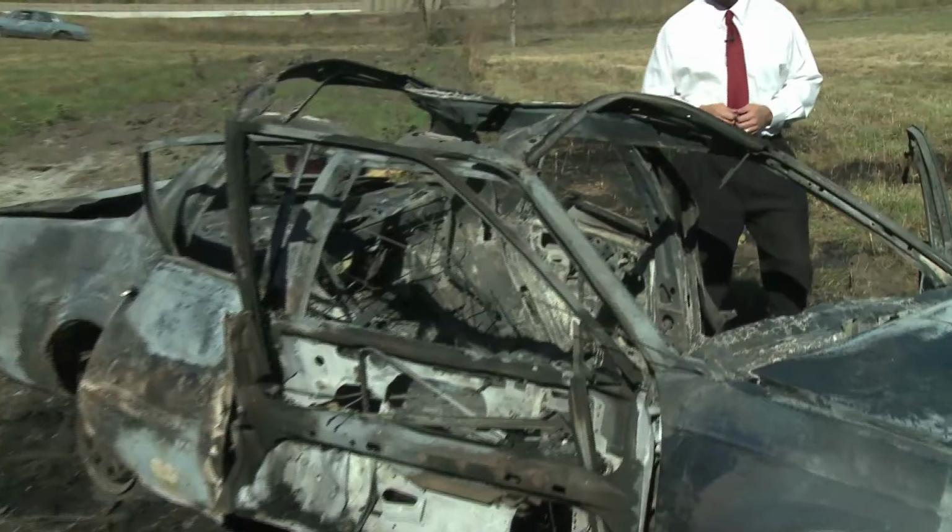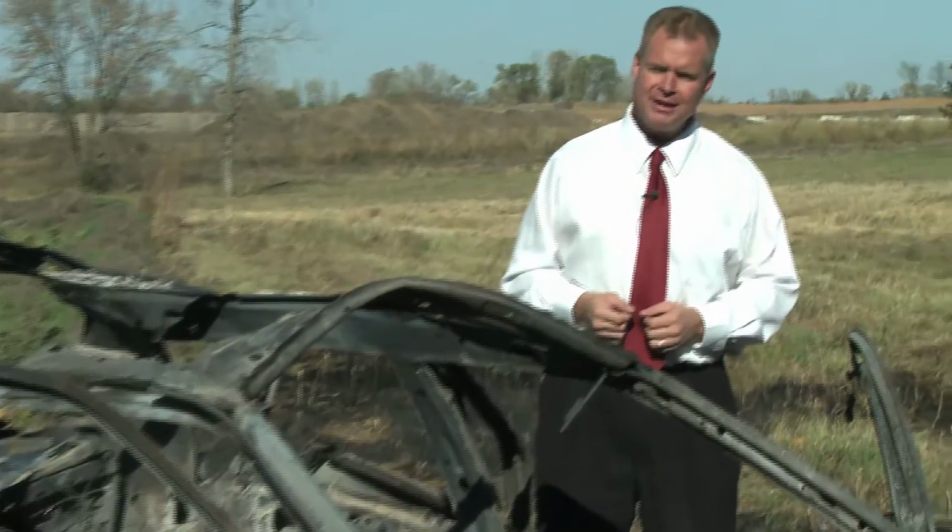Taking a look at this car, doesn't seem to be a whole lot left. The tires are burned off, all the plastic and rubber is all melted, but the ATF tells us there are still a lot of clues here.